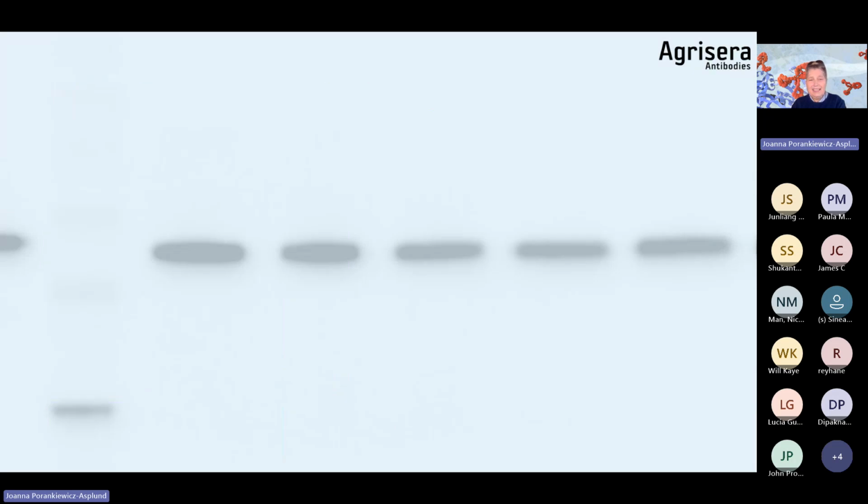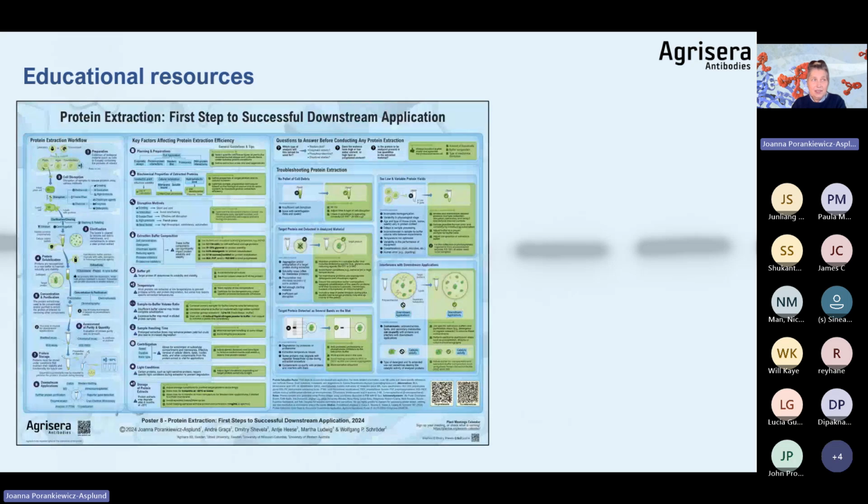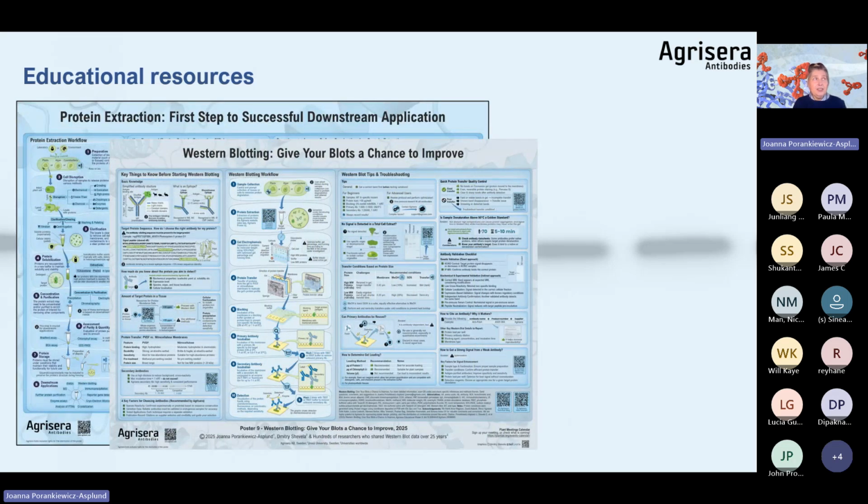All in all, antibody validation and, as you know, Western blot can be quite challenging. And therefore, we created these educational resources. These are educational posters. One is focused on protein extraction. The other one is focused on Western blot technique. In that poster, I try to summarize quite a lot of topics concerning Western blot and succeeding with it. If you would like to have these posters, you can download them from our website or request hard copies. They are very easy to transport, and we are offering them to everybody who is interested.